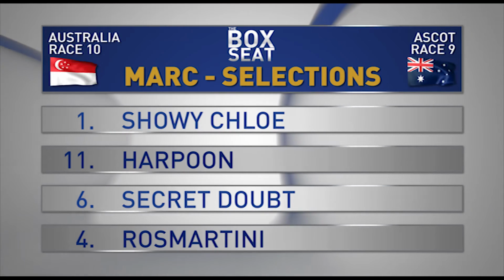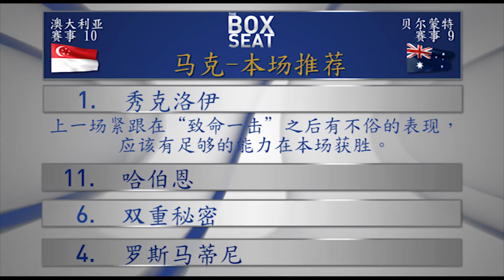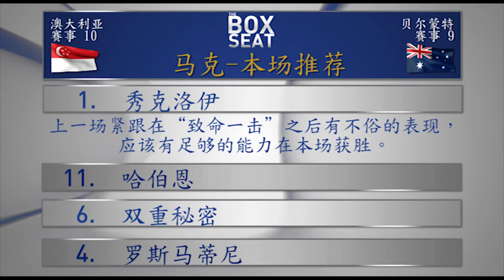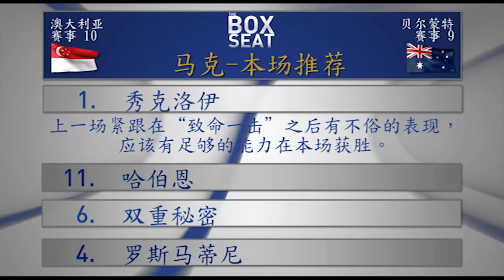From number 8, Hey Listen, 11, Harpoon, 2, Colburn. Yeah, I've got the one on top, Showy Chloe, just hoping her class gets her over the line here. From 11, Harpoon, 6, Secret Doubt, and number 4, Ros Martin.